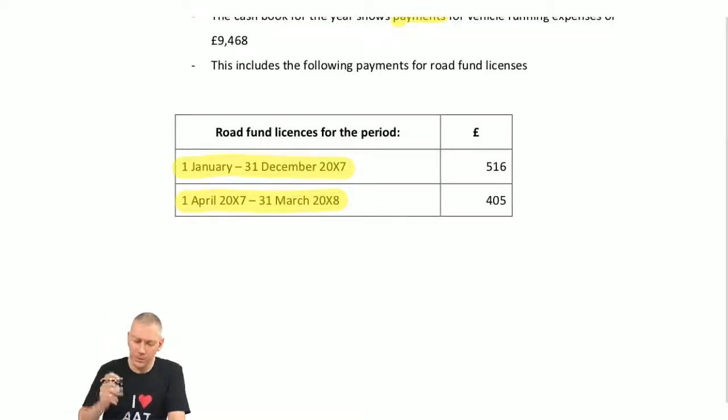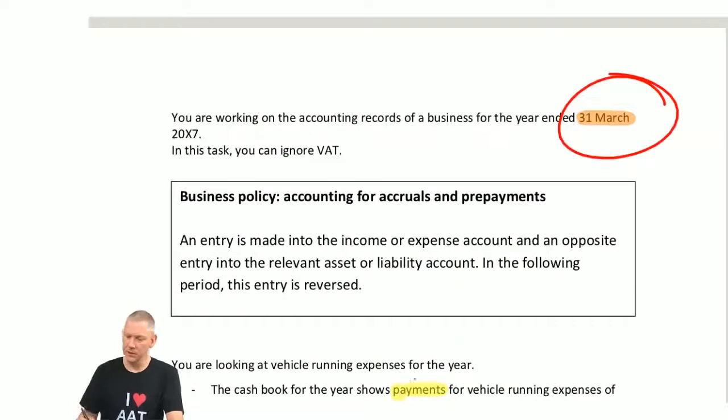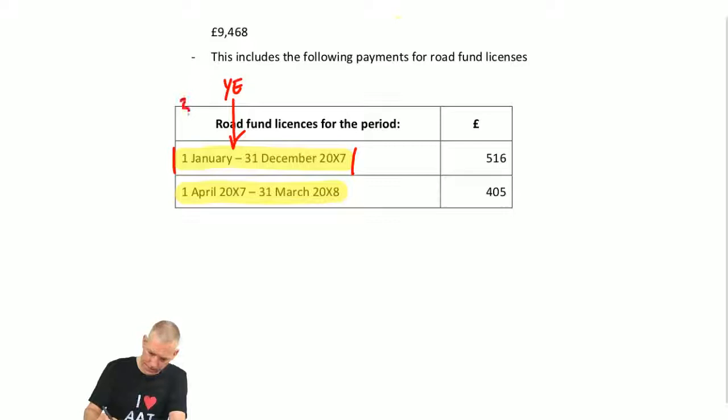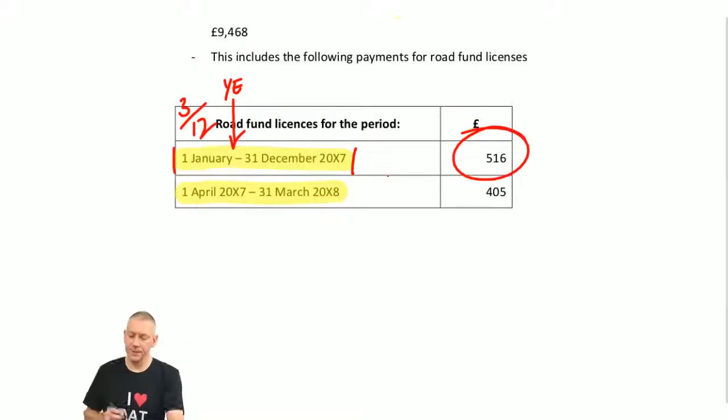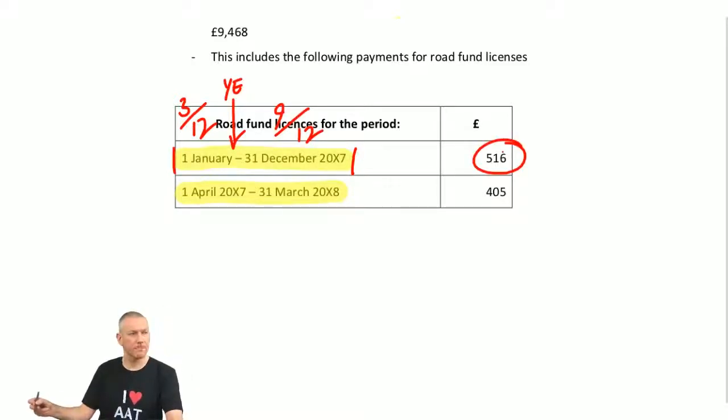But what I want to do is I want to show you where the year end falls. So the year end is the 31st of March, and I'm just imagining this being the period that's covered, and the year end falls right there, where 3/12 of this balance is related to this year, but 9/12 of this balance is related to next year.